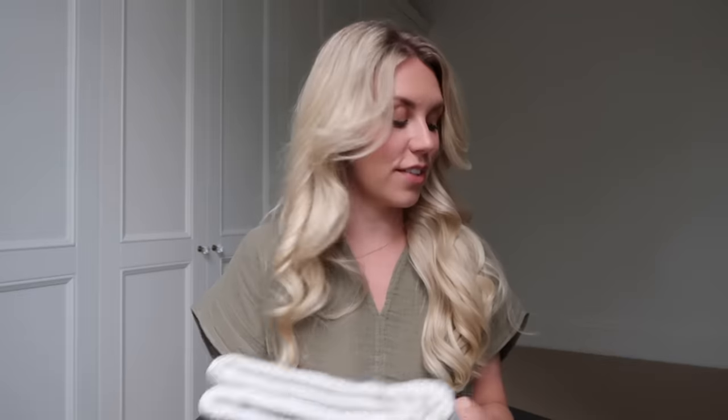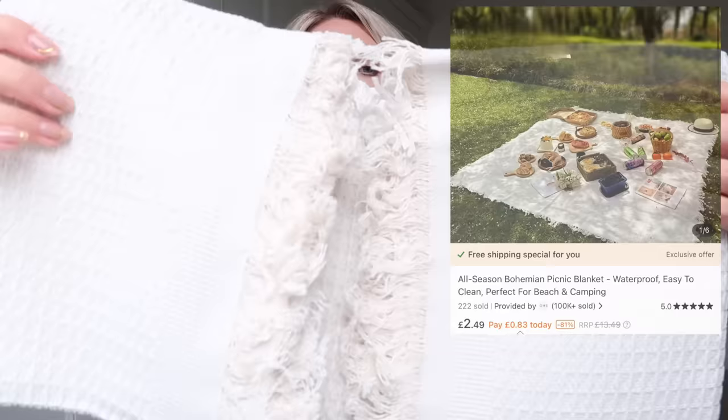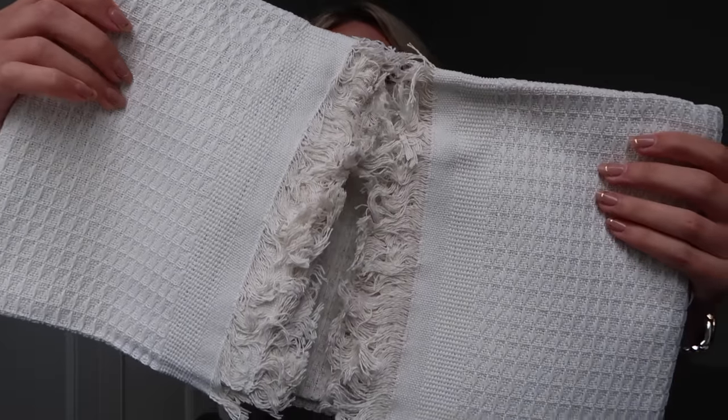And then I did also get two of these. I'm just going to keep these literally in my car so that I've always got them there. Again, another kind of blanket that you can just throw out. These are quite big. I'll leave an image on the screen from the website of what they look like once opened up. But you can use these as little throws to keep warm or as little picnic blankets laid out on the grass.